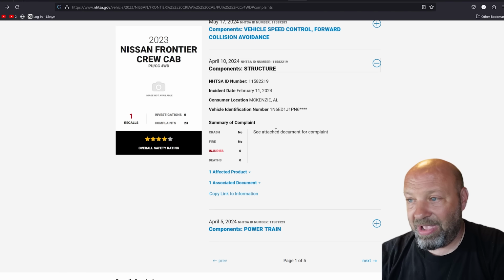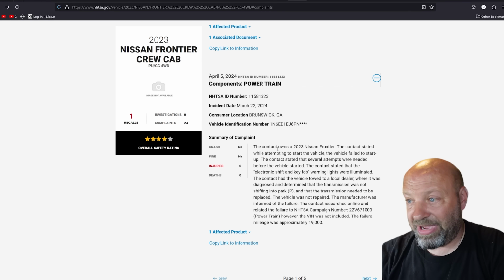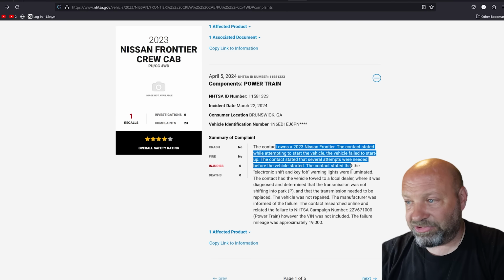Structure. What do we got here? See attached document for complaint. That one doesn't tell me anything. Here's one on powertrain. What do we got here? The contact owns a 23 Frontier. Contact stated attempting to start the vehicle. The vehicle failed to start up. Several attempts were needed before it started. Electrical shift knob, key fob, warning lights were illuminated.